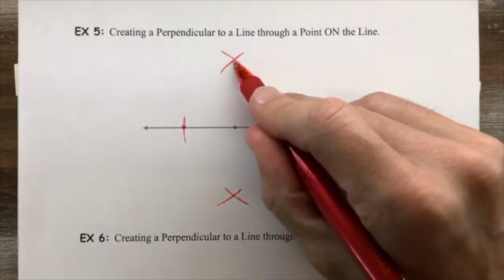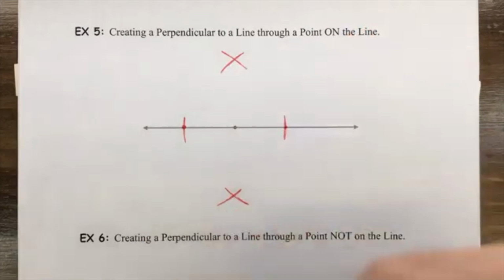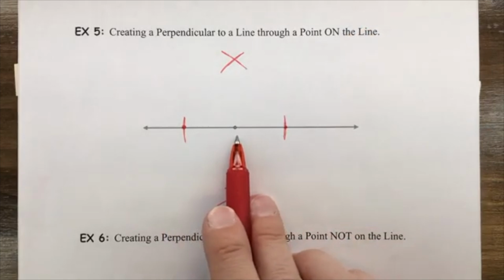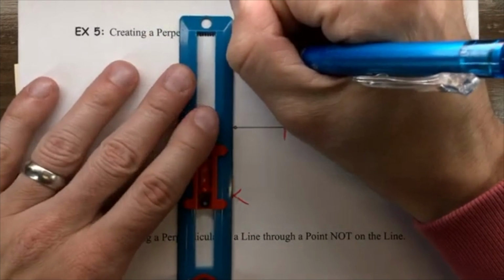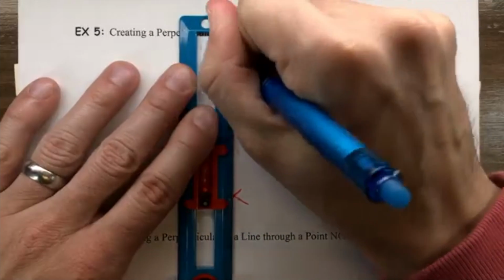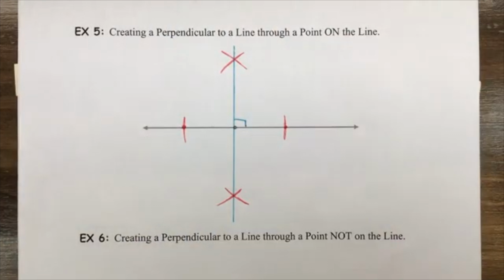And these 2 points are equidistant from these 2 points, which means that when I connect them, I get a perpendicular bisector to those 2 points. And this happens to be the midpoint of them, so if everything went right, when these are matched up, that's going to sit right on the middle. All right, so there's my perpendicular at a point.